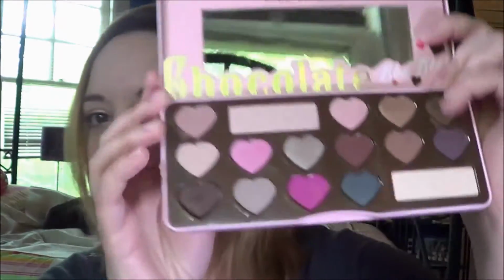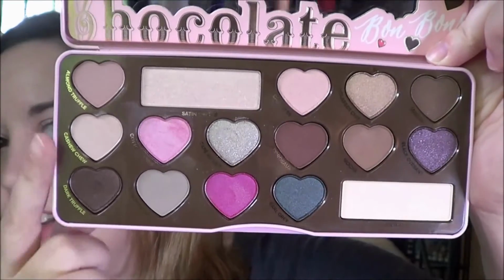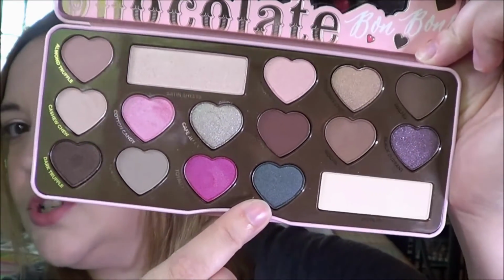First, I wanted to talk about the Too Faced Chocolate Bonbons, which was the palette that I used along with my Pan That Palette stuff for May. I'm sure everyone has already seen this, but it looks like this. It's got a lot of neutrals, some pinks, and then this one weird kind of bluish gray color right here. I feel like I used that, but now I honestly don't even remember.